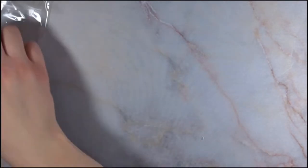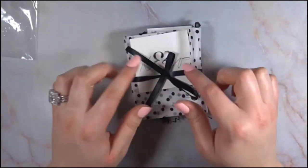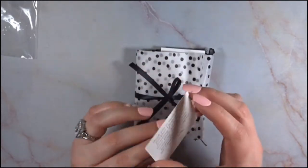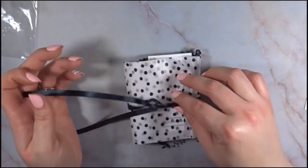And wow, I got like a dragon. I was about to say pendant. It's not a pendant, but it's a dragon charm. There we go. So this is from Canned Co. XOXO, aka Kelly. Let's see what I got. I don't remember. Is that funny, guys?